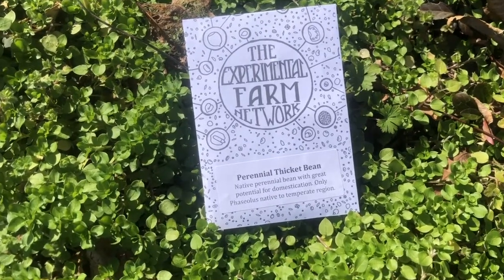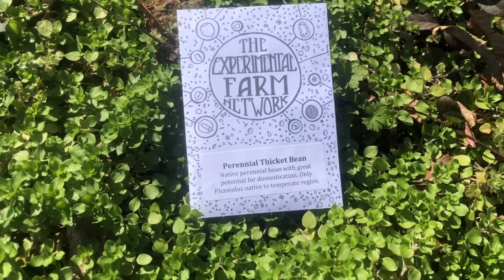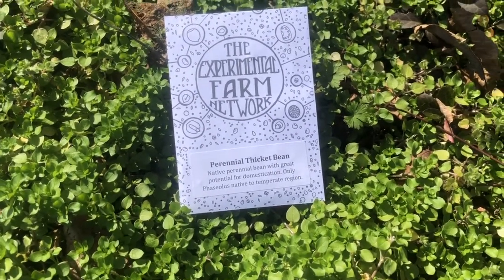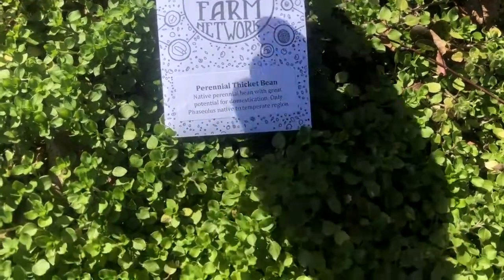Okay, this video I'm doing on the Perennial Thicket bean. I got these seeds from the Experimental Farm Network. Apparently it's the only Phaseolus that's native to a cold climate, temperate region, which is pretty cool.